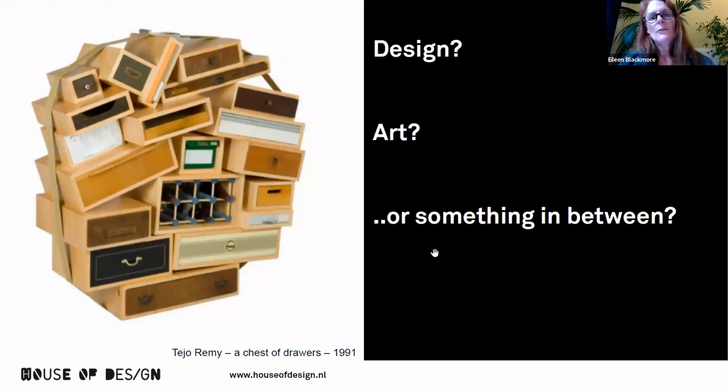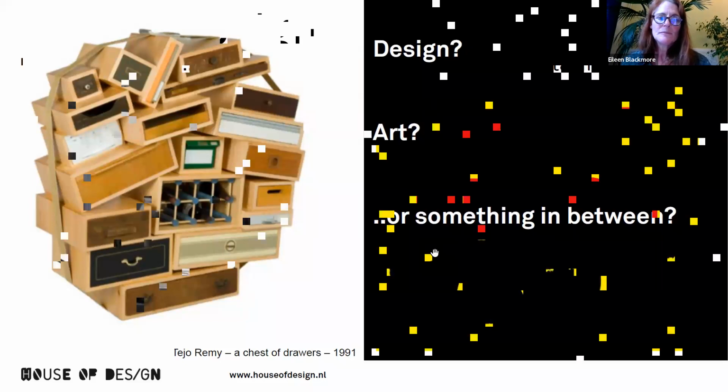And then, okay, if we speak about design, what is it? Is it design or is it art or something in between? Like here you see the chest of drawers of Tejo Remy. He was one of the designers of Droog Design, which started in the 90s, which gave a really different view on product design. So it's also kind of an art form. And this is something that really inspired me in how you can use design in a different way, and not only for a product that you use daily, but also to have kind of storytelling inside of it.